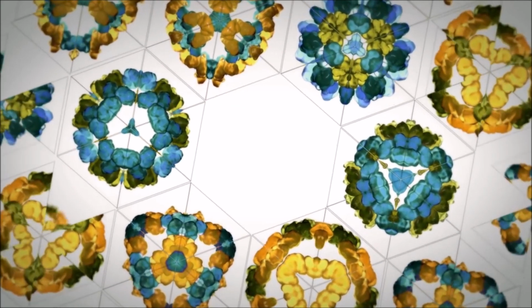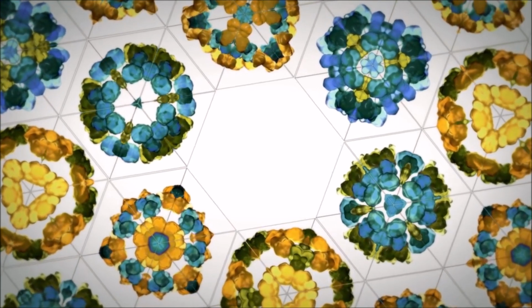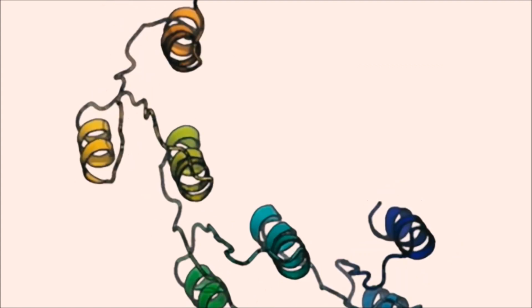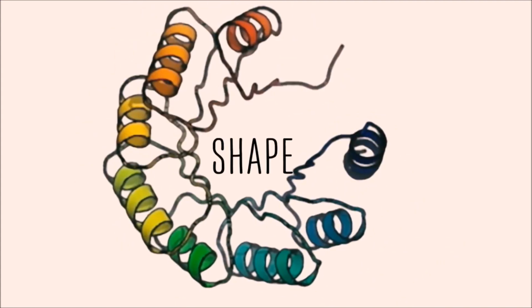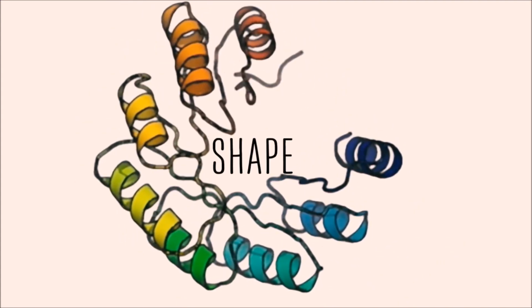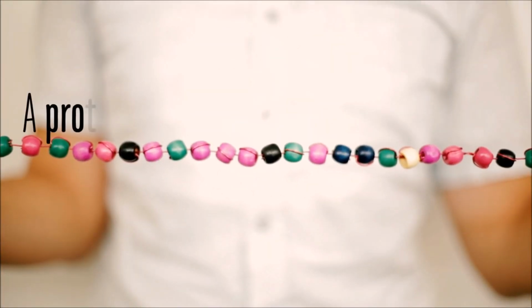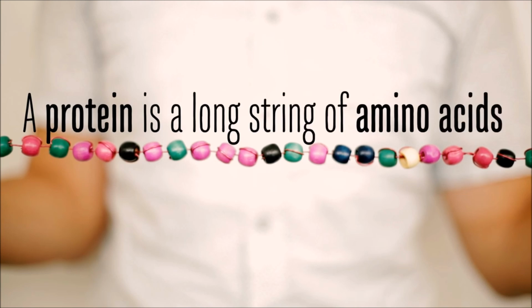Proteins carry out the labor in our cells, so we really need to know what they do and how they work. The key to proteins is their shape, because that dictates their function. They can take many different shapes. Scientists call these folds. Unfolded, a protein is a long string of amino acids.